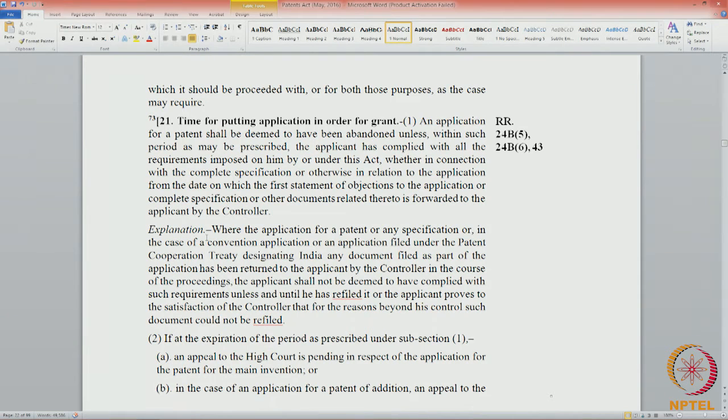But when the patent office issues a first statement of objection, it is issued after an examiner's report followed by the controller's communication. The first statement of objection is communicated by the controller. There is an examination report, the controller has considered it and then issued the first statement of objection. Anything that happens after that is treated as under 21.